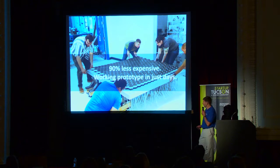So our solution is at least 90% less expensive because there is not the investment that's needed in the actual mold. And you can get a working prototype in hours or conservatively in just days.